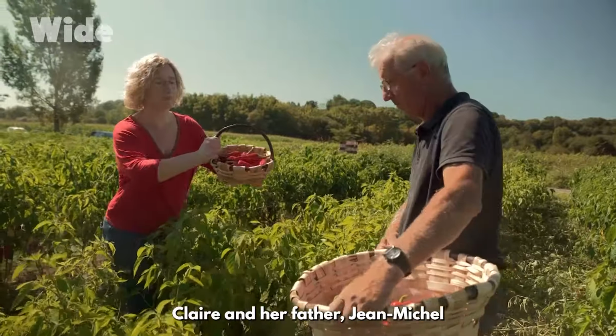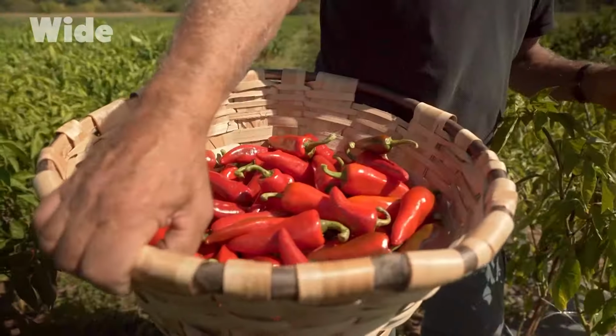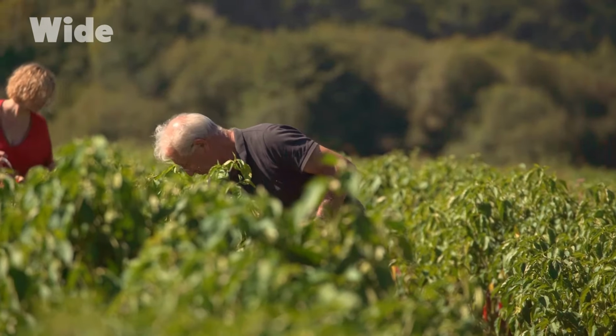Claire and her father, Jean-Michel, manage a farm with 100,000 plants. They never use pesticides or irrigation systems in their fields.